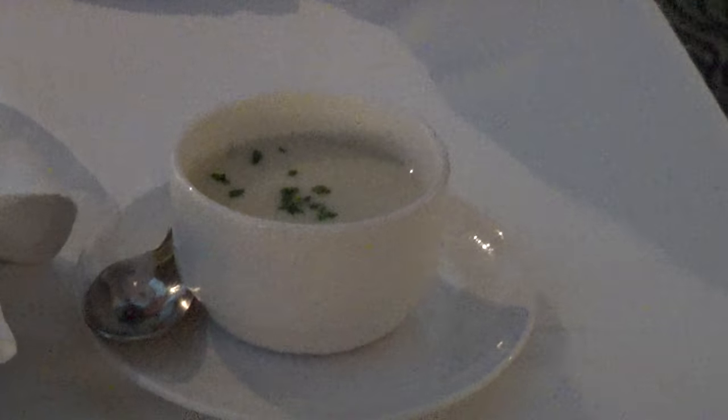It is soup course time. I went with the French onion. Molly went with the potato and leek.